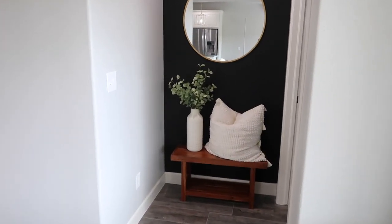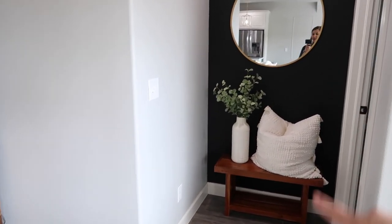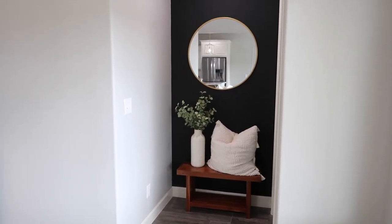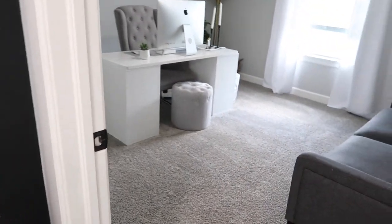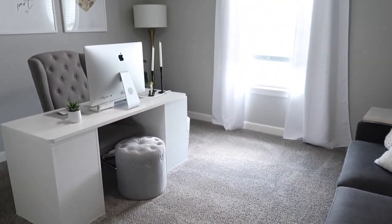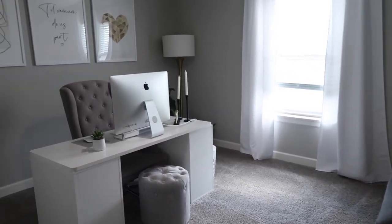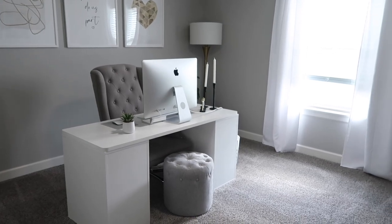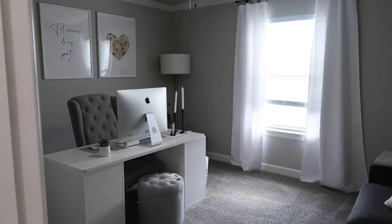So right off our living room, we have this little nook. I love that we painted this wall black. It just pops it. It makes you notice it more. And then it has you walk into my office. So this used to be the old guest bedroom, but it was really weird being right off the living room. If guests wanted to come in here and lay down, they had to shut the door and we were still all right here. So that's kind of why we did some rearranging.